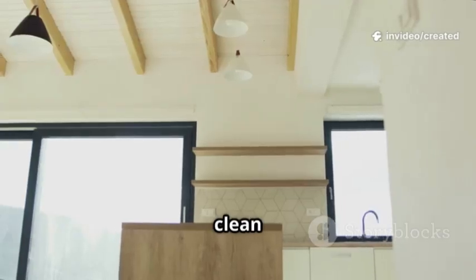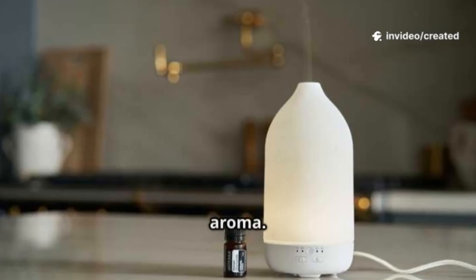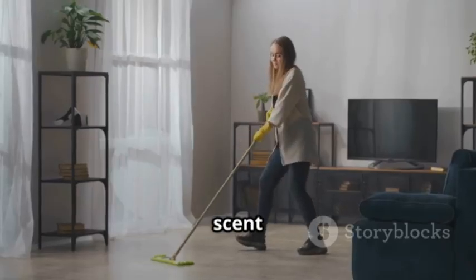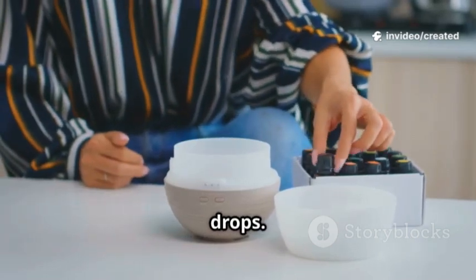Scent shapes how clean your home feels. Use an essential oil diffuser for a fresh, natural aroma. Citrus energizes, lavender calms, eucalyptus invigorates. A pleasant scent creates the illusion of cleanliness. Set the mood with just a few drops.